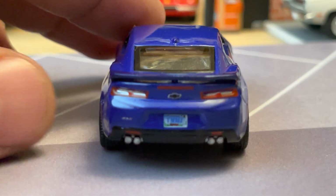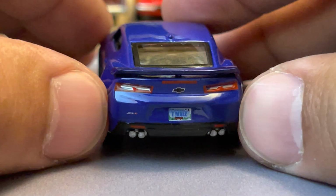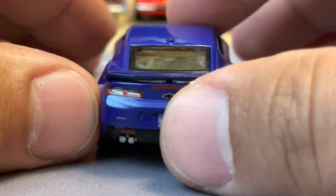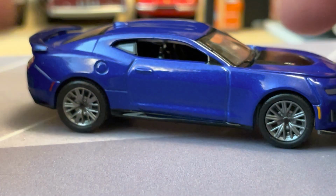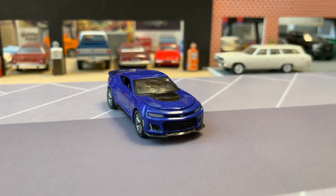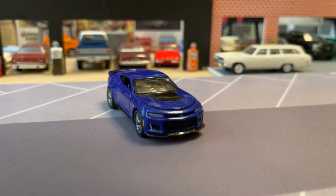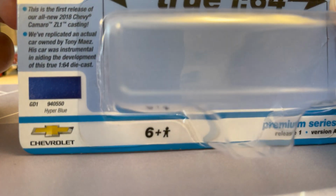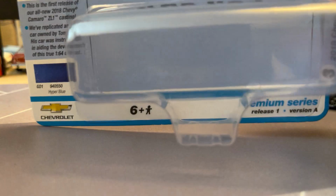What kind of plate do we have here? So ZL1 on the bottom left. Oh, that's the guy. If you read the stuff, this is actually based on a real car. They use 3D scans or whatever the new technology is. This is actually a real vehicle, and you can see here, there it is, this Tony guy. His car, they used the car for development.